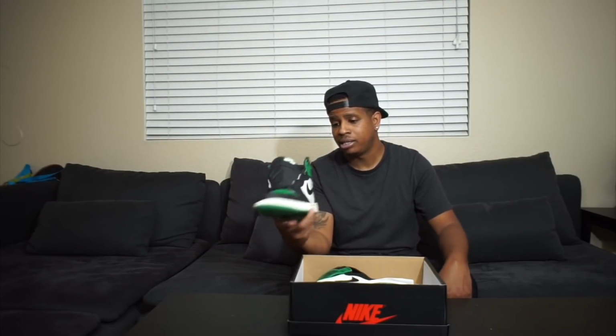This is a colorway that will go up in price, so if you want to stock up on them to make some cash later down the line, I wouldn't be mad at you for that. These do make perfect trade bait for the future.